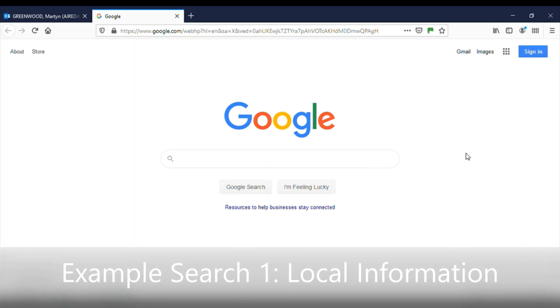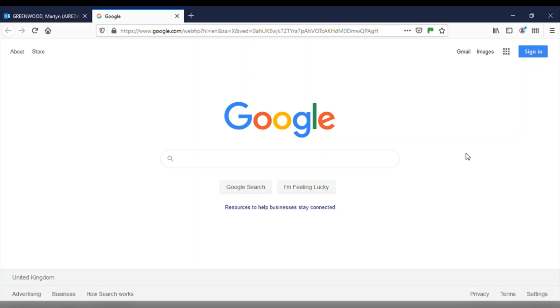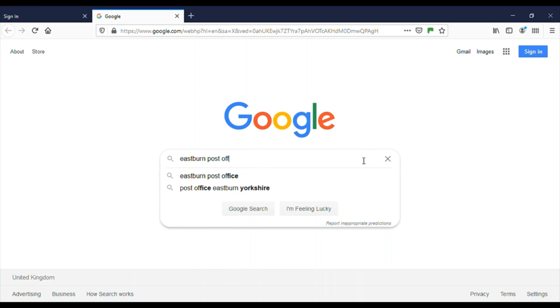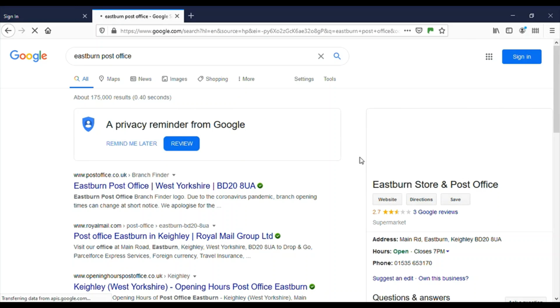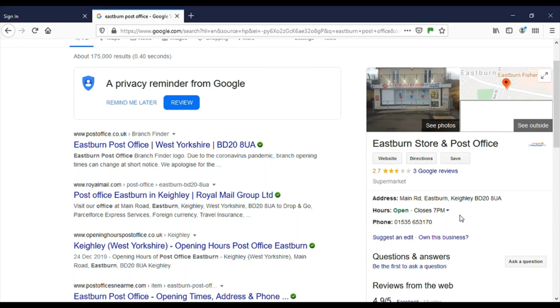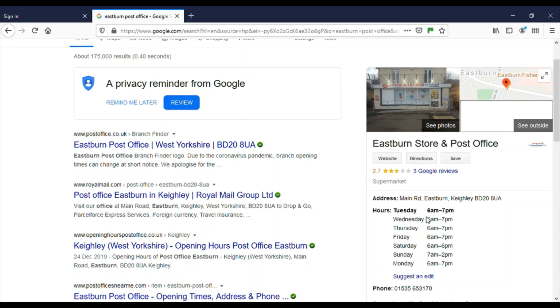Here I'm going to look for the opening hours of a local post office. So I can see straight away in this box on the right, it's telling me that it's currently open and it closes at 7 p.m. If I click on this downward arrow, I can see the opening hours for the whole week. So, should I stop there? I've got the opening hours.